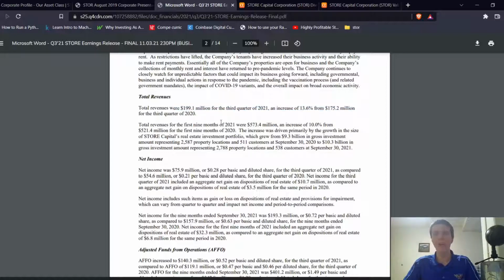And then total revenues for the first 9 months, the first 3 quarters of 2021, were $573 million, which was an increase of 10% from $521 million the first 9 months of 2020. And they said, which I found interesting, that the increase was driven primarily by the growth in the size of their real estate investment portfolio, which grew from $9.3 billion in gross investment, about 2,587 properties and 511 customers at the end of the third quarter last year, to $10.3 billion, representing 2,788 properties. So basically, they added about 200 properties over the course of the year, and that was worth about $1 billion.